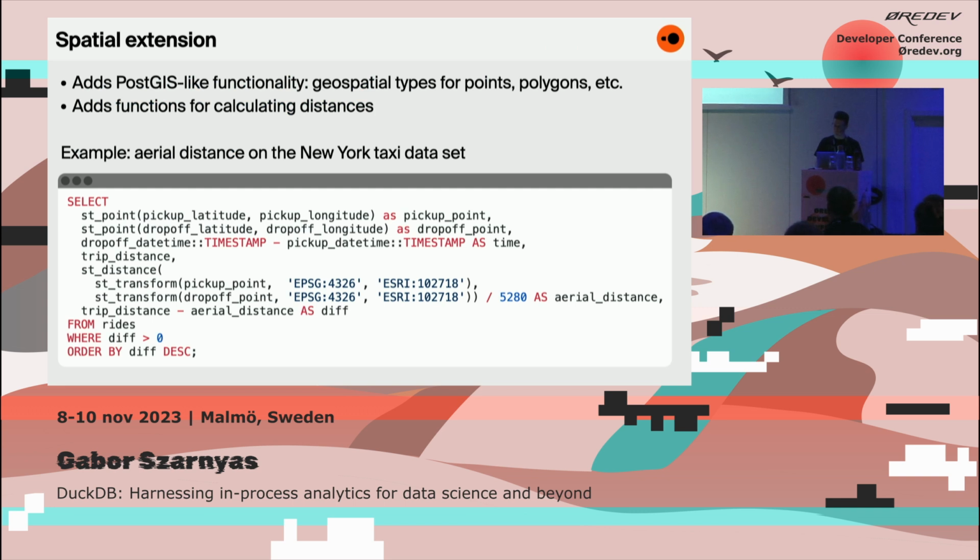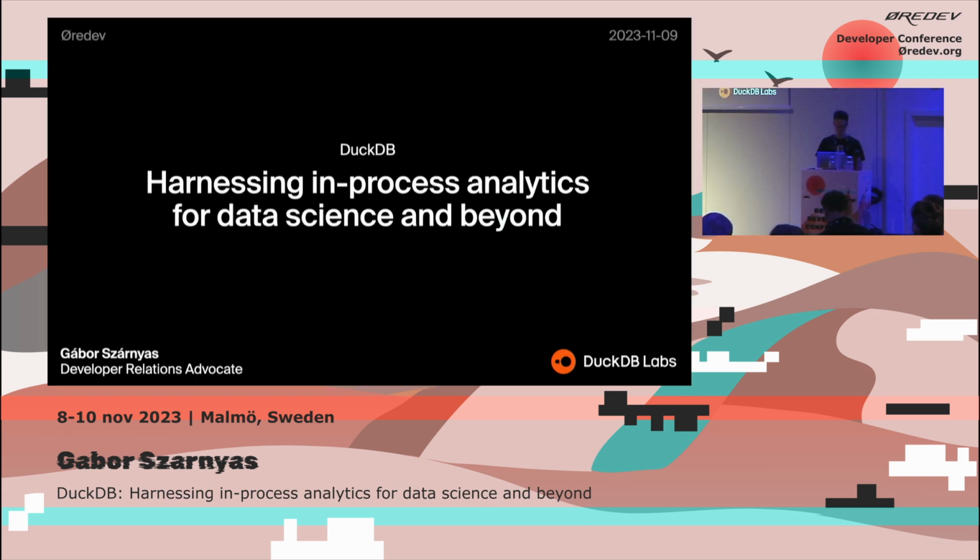We have a spatial extension that we are very proud of. This adds PostGIS-like functionality, meaning you can define geospatial types, geospatial functions, and if you have something like the New York taxi dataset, you can load it, and within a few lines, you will be able to do something like the calculation of the aerial distance and compare it with the trip distance on how those 2 numbers differ and rank the taxi rides based on that.